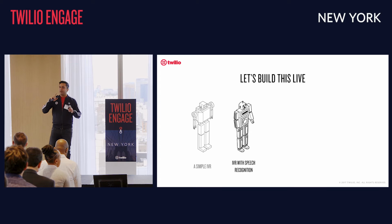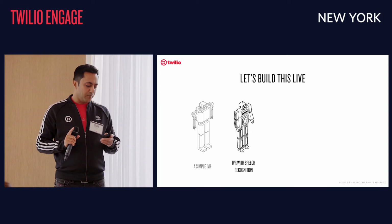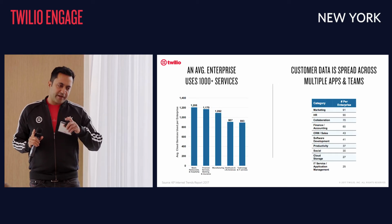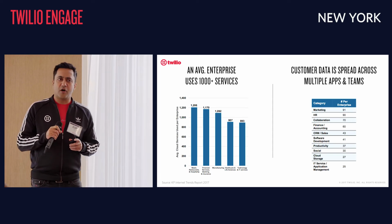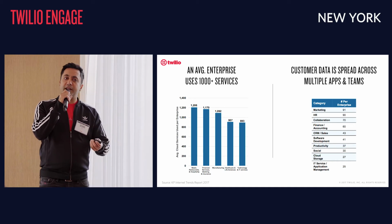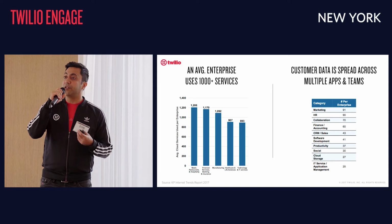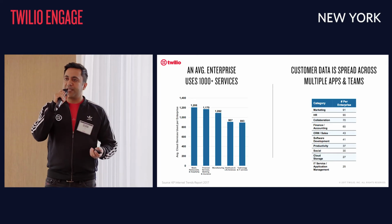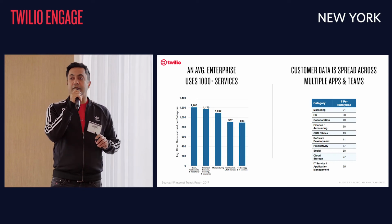Great. So we start with a simple IVR. We added speech recognition. Let's do a few more things. Back in the Bay Area, there's this report that Kleiner Perkins, a VC firm, publishes every year. Mary Meeker is the author of this report. This year, she published a report that said an average enterprise has 1,000 different cloud services they use within the organization. And not only that, these cloud services are used by multiple teams, and customer data is spread across these thousands of apps.